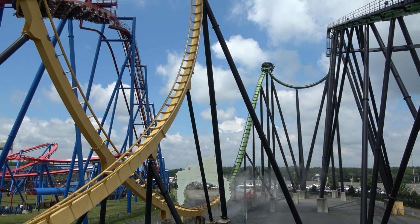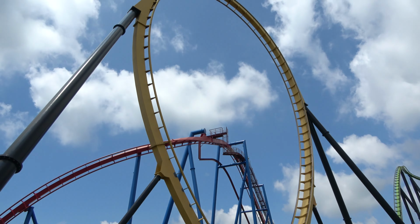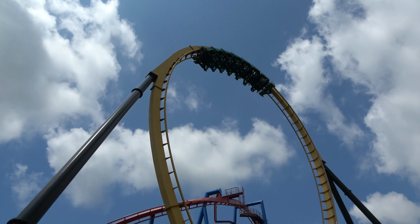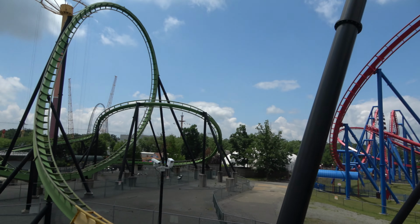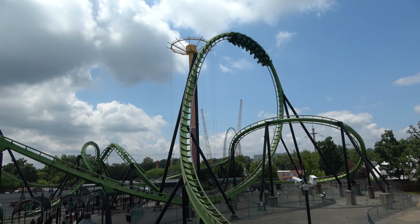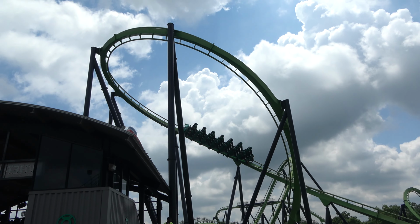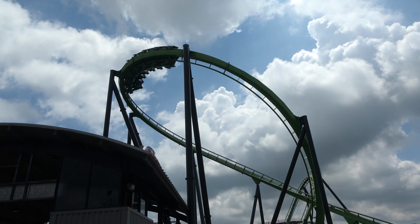This roller coaster here, going down the first drop, is Green Lantern, the park's stand-up roller coaster. It is a big roller coaster. There aren't that many stand-ups left in the country, are there? No, I believe there's four. Now five, you've got the surf coaster at SeaWorld Orlando. This one is not great. It does bang your head around quite a bit.